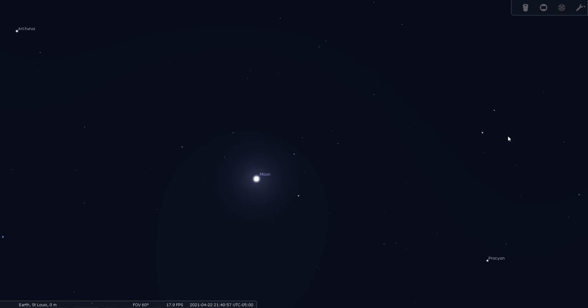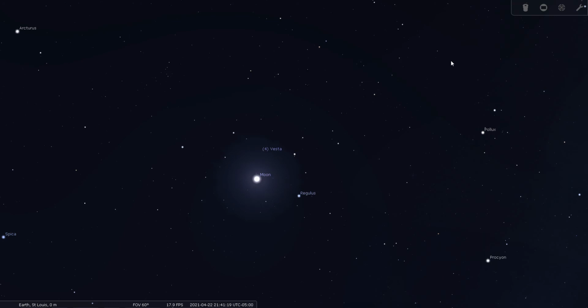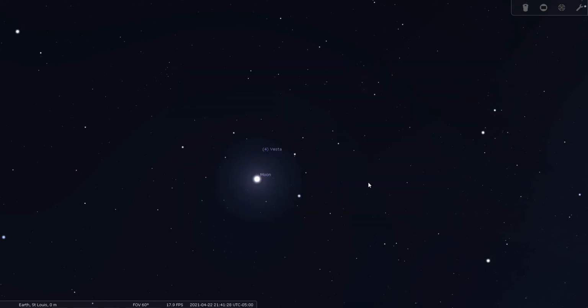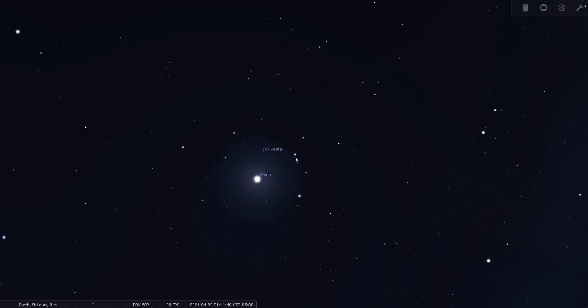Okay, Leo the Lion is not only a signpost of spring, but it is chock full of Messier objects. So let's dive right in. Let's go to a dark site, even though we've got a waxing gibbous moon in the sky. And let's turn off the star names. There we go. Makes it a little more realistic. So you can see, let's see, was that it? That was Algieba. You can see Algieba is almost a naked eye double. That's interesting.